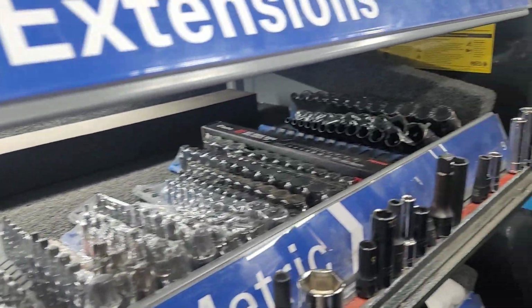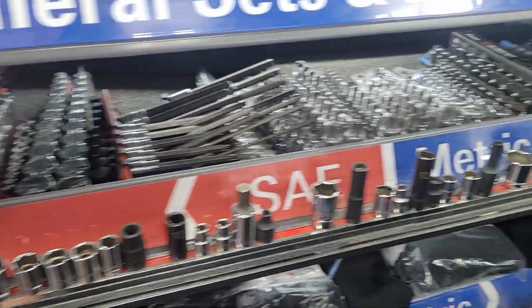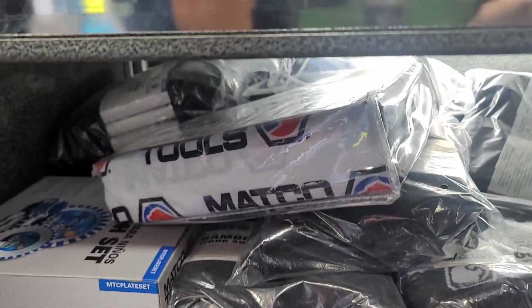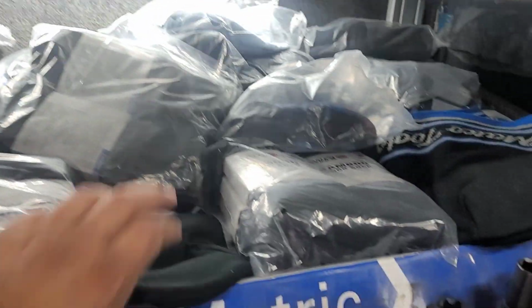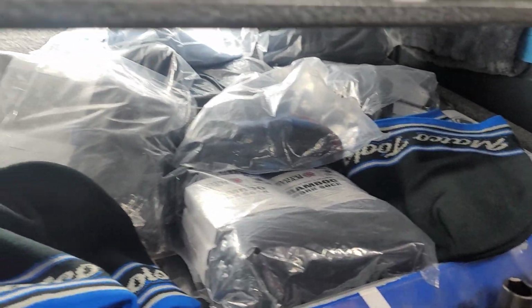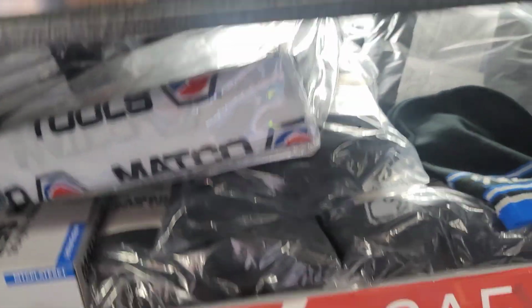Down here he's got a bunch of Torx and Torx. He's got a rail with all the samples of all the sockets that he carries. There's some swag down there. He gave me one of these. I've got some of those. He's got banners and socks. Those bamboo socks that he sells are sick, man. They're second to none. There's like warranty and repair stuff he's got.